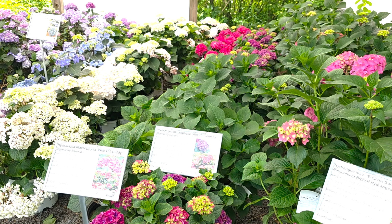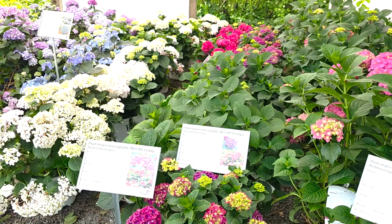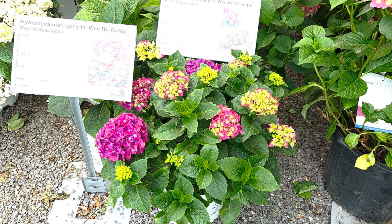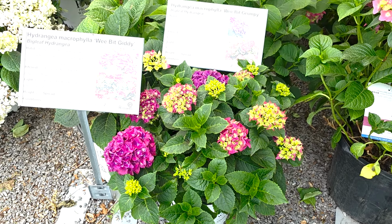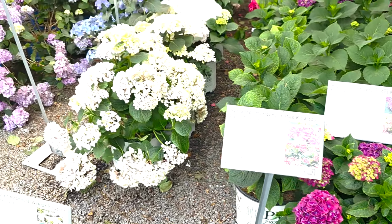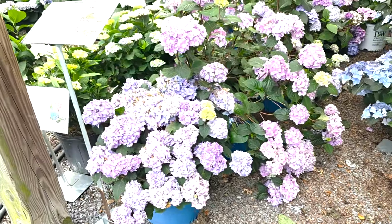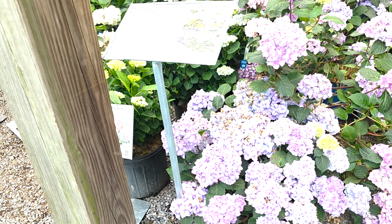The Wee Bit Grumpy really looked fabulous. Look at all of these blossoms. This is the one that I ended up purchasing. It is beautiful and really a nice purple color. I'm excited about that. Then we have Wee Bit Innocent, which is a very pastel color. Here are some Bloomstruck. They have a real nice purple stem, a dark stem to them.